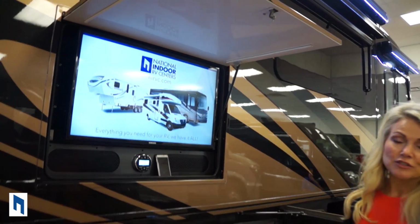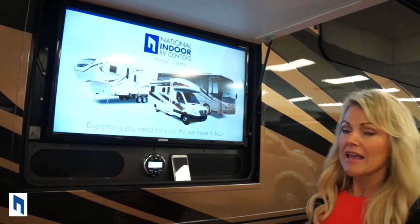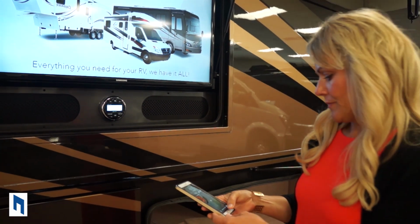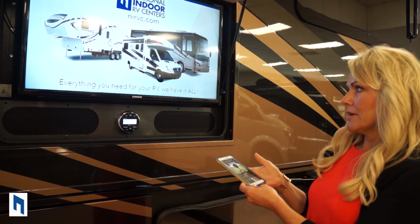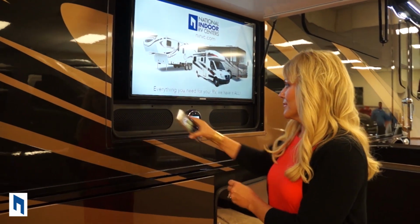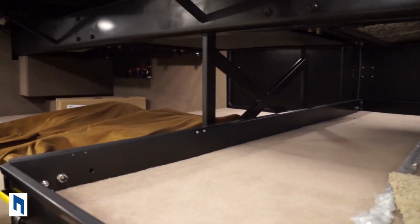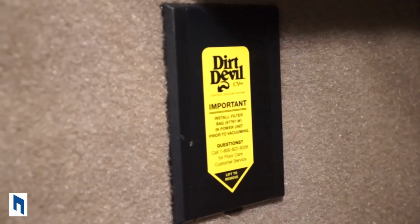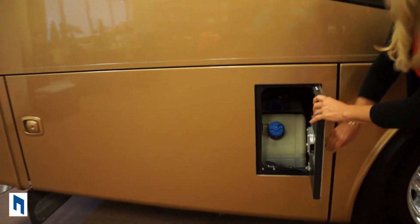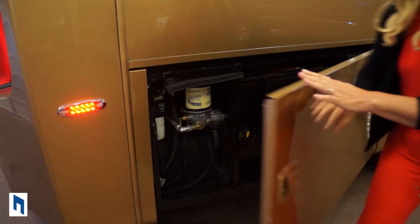Here we are at the Enhanced Entertainment Center. They've added a 40-inch high-definition LED TV, which has AM/FM stereo receiver and Bluetooth audio streaming. So you can just take your smartphone, link it, and here you have your entertainment. More storage and your extra chairs. Also, this coach comes with central vac. Notice LED lighting along the side. Here we have our DEF tank. You can access it easily from this door or from the larger basement door.